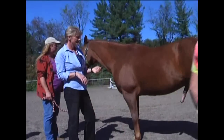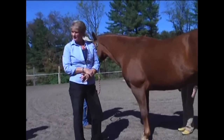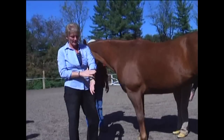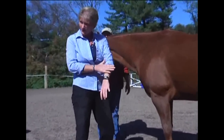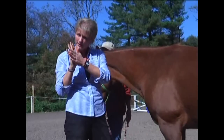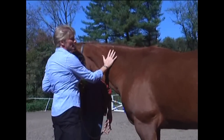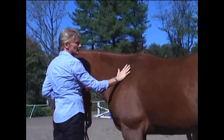So now we're going to talk about the myofascial layers, how tight the horse's hide is to the body. Okay, you all put your hand down on your skin and you moved it. Your fascia is your lubrication layer. So with the flat of your hand again, you start up here and you just kind of come down and you see what moves. And you shouldn't have to push hard to get it to move.